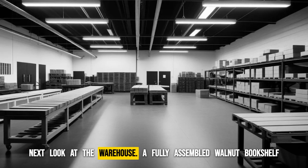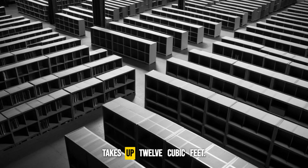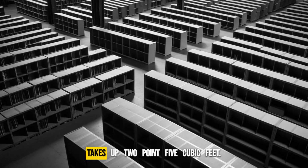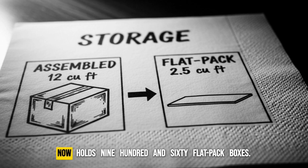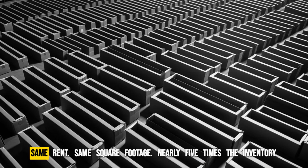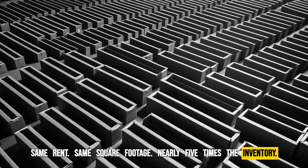Next, look at the warehouse. A fully assembled walnut bookshelf takes up 12 cubic feet. The exact same bookshelf packed flat takes up 2.5 cubic feet. That means the same warehouse that held 200 finished units now holds 960 flat pack boxes. Same rent, same square footage, nearly 5 times the inventory.